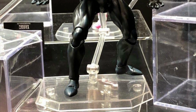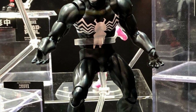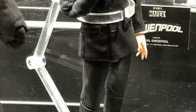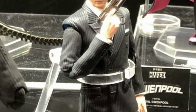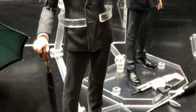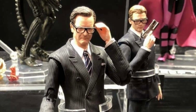Of course, he's going to have interchangeable hands and faces, so definitely can't wait to see more about that, and we'll definitely pre-order it once it goes up for pre-order. And next, Mafex did have their Kingsman Secret Service figures on display. Right here is Eggsy, and then I forgot this guy's name, but they are also going to be making him as well. They both are up for pre-order in case you want to get these figures for yourselves.